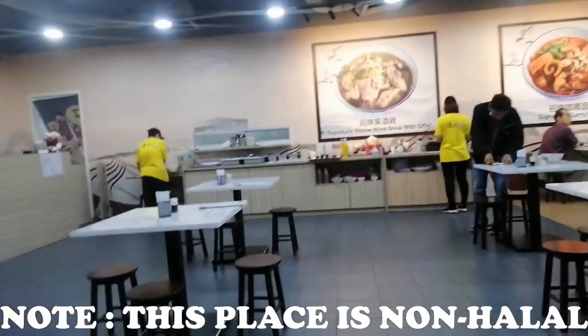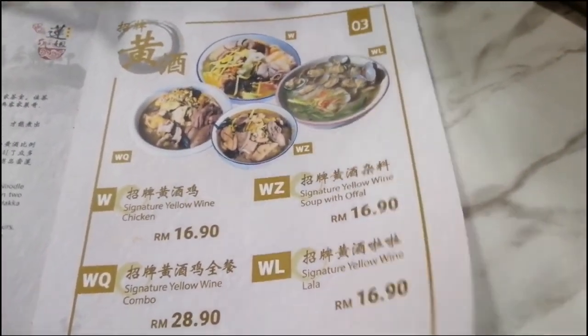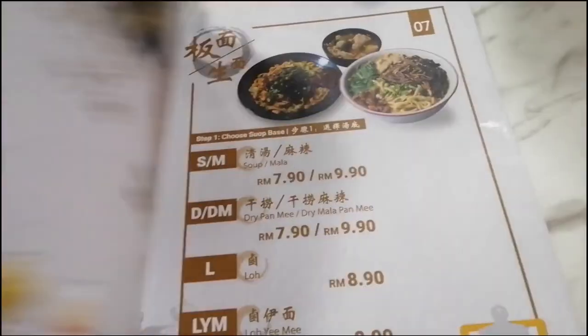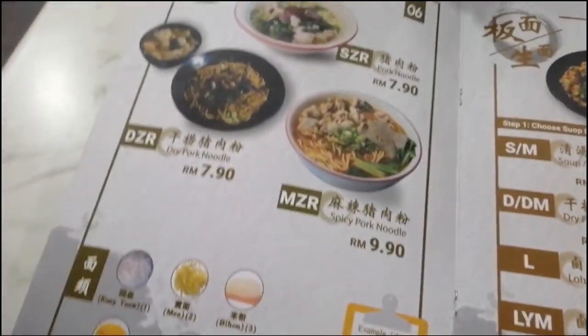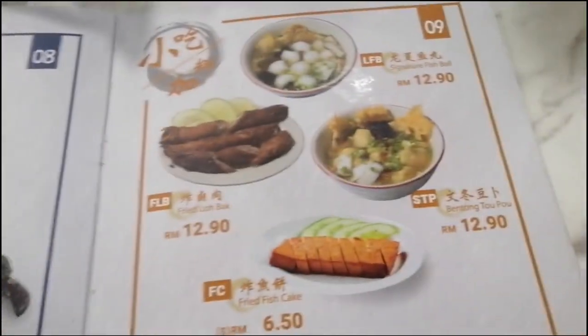So now I'm at the Lian Noodle House. This is on the first floor at Kudu Plaza, just on top of the store. The food here is simple and it's all Chinese cuisine. Their signature yellow wine and their curry mee are very delicious, very nice. And got other selected food also, many varieties of foods. You can come in for breakfast also.